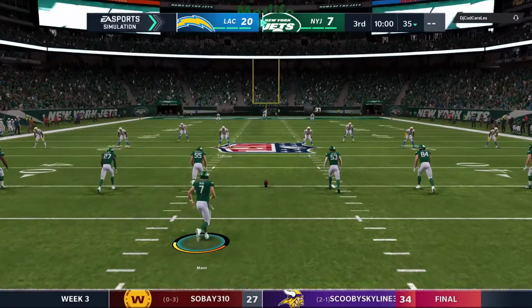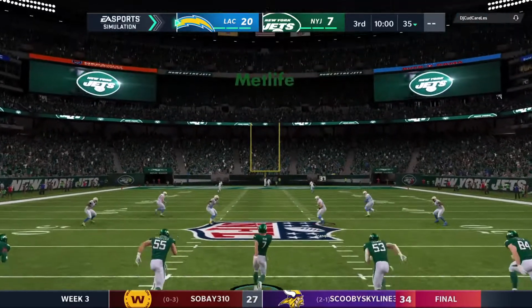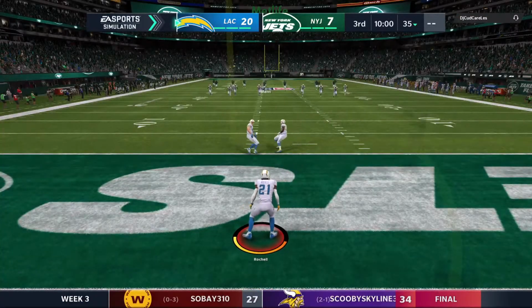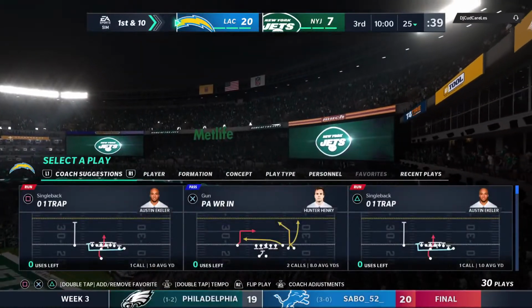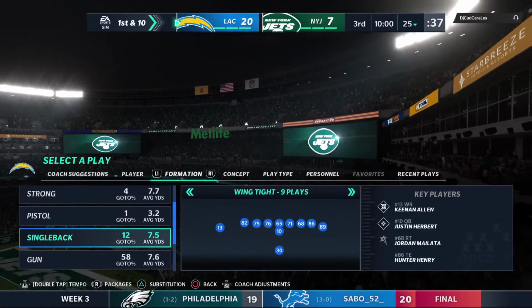Coach, so the Chargers will start the second half with the lead and the football as we're underway in the 3rd quarter. And they will not get a chance to return this one as it's through the end zone for a touchback.